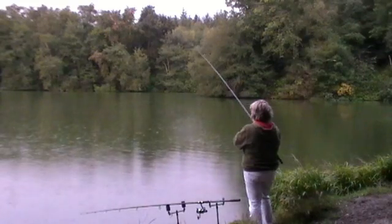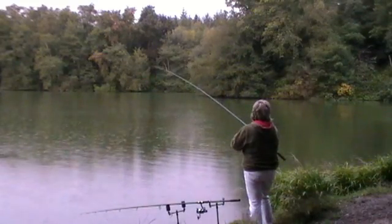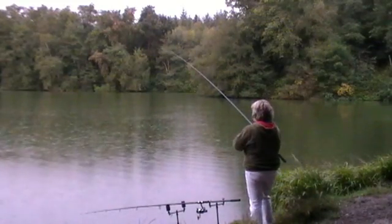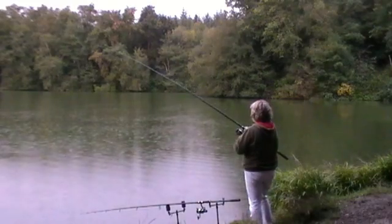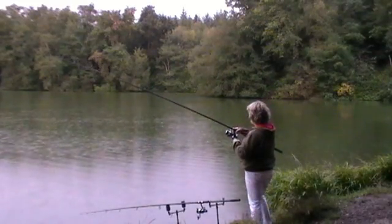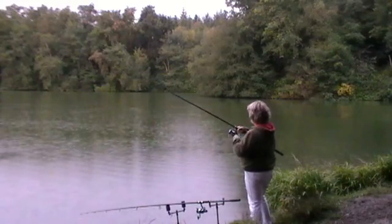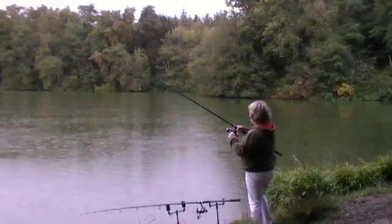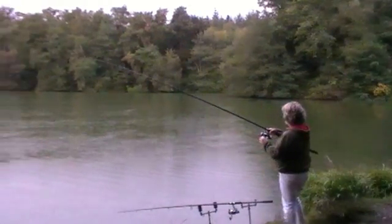Had a couple of small fish last night just before it got dark. One about 7 pounds and one about 4, tiny little thing. Was hopeful for the night, but had about 5 or 6 hours sleep, which is always a bonus. Now we'll just get on with the day's fishing. Hopefully the rain will ease off.